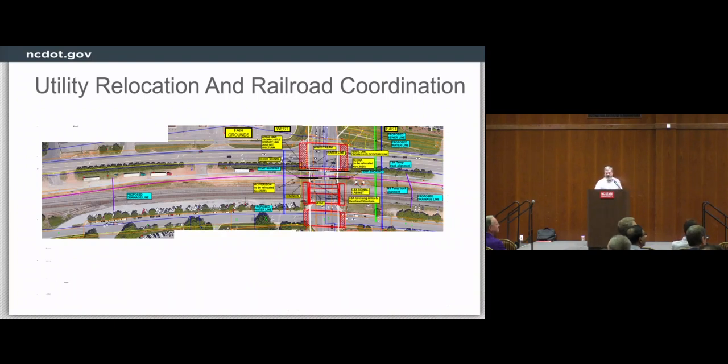From this picture right here, you can see how many critical utilities and drainage pipes needed to be relocated just in the intersection that crossed the railroad. We've kind of got them highlighted there. This is actually the Blue Ridge-Hillsborough Road intersection. There were others, but these are just the main critical ones we had to get out of our way so that we could actually start some of the major construction.